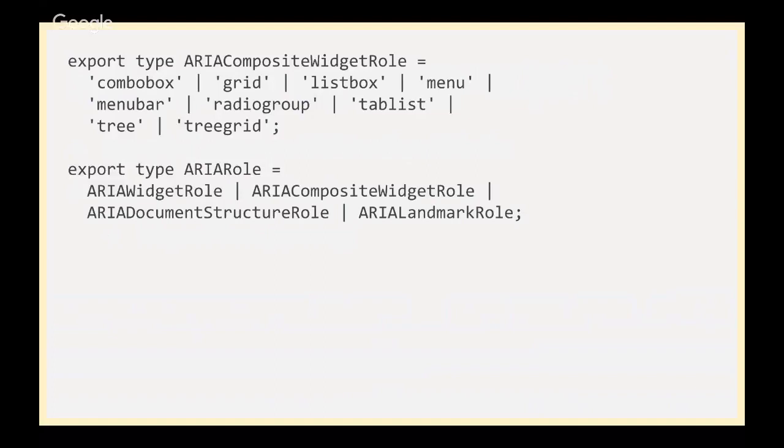We can also take types and sort of combine them into larger types. So within our system, we have an ARIA role type, which is a combination of ARIA widget role, ARIA composite widget role, ARIA document structure role, and ARIA landmark role.